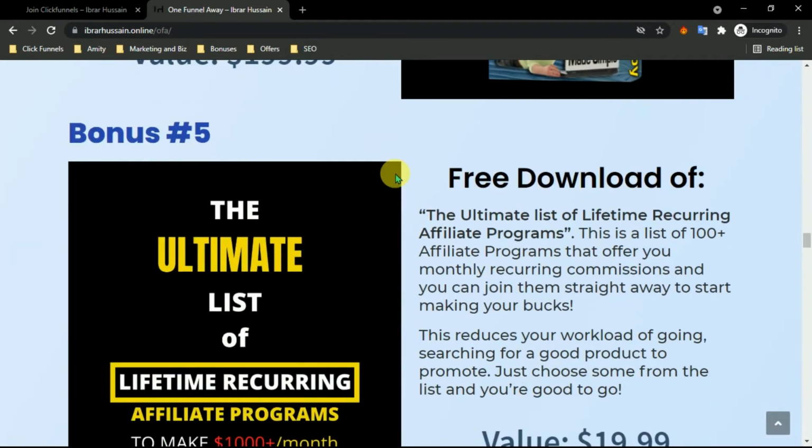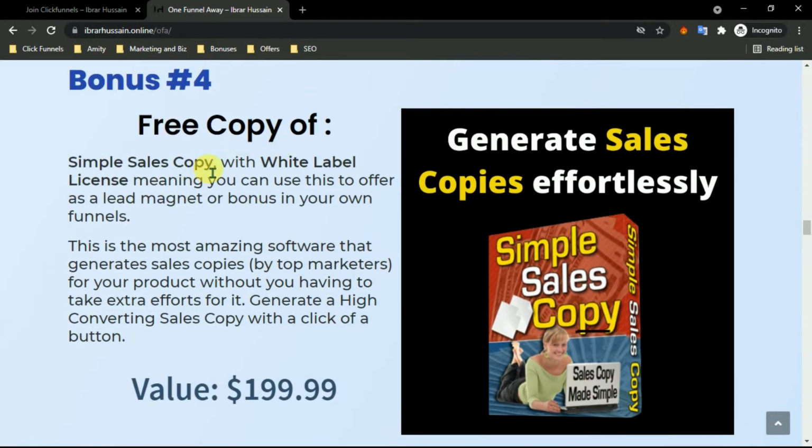Like this one you see here is a software, and oh yeah, I just forgot to tell you that all these bonuses you see on this page come with white label rights. This simply means that if you get my bonuses, you also have the right to offer the same products as bonuses to your customers. Does this sound cool?